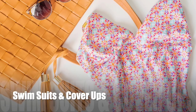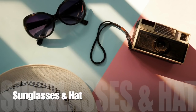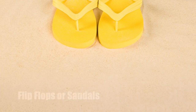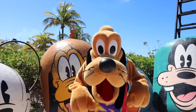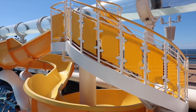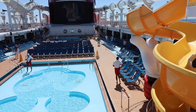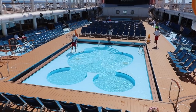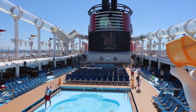I always pack swimsuits, cover-ups, sunglasses, hats, even flip-flops, even if I'm not going to a tropical destination. The reason for that, Disney Cruise has some amazing amenities on board, including pools, water slides, hot tubs, even the spa. So you actually may need some of those items while on board the ship, even in Alaska or the Mediterranean. So make sure you pack those during your Disney Cruise vacation.